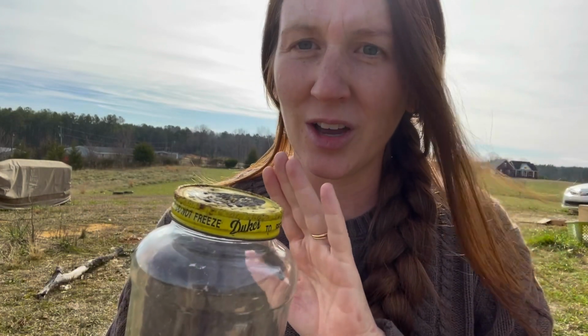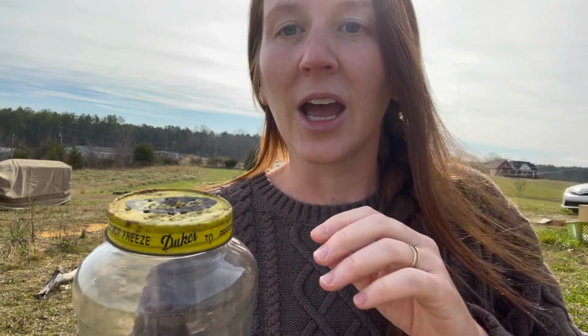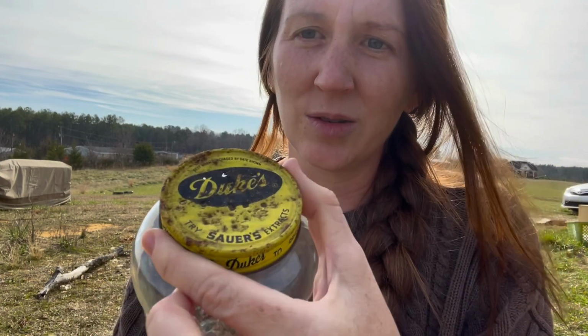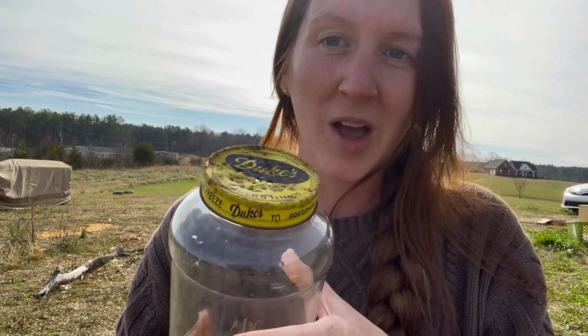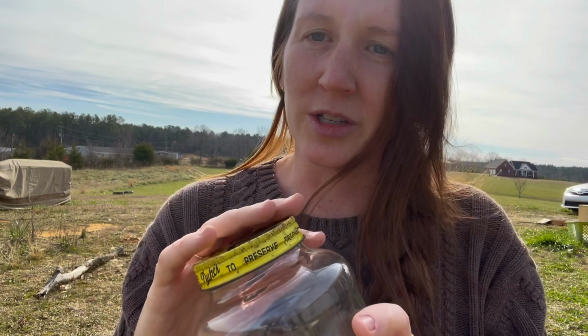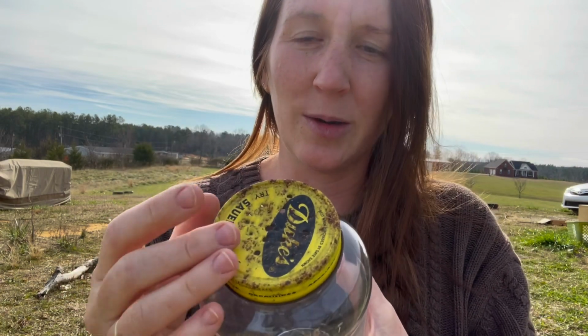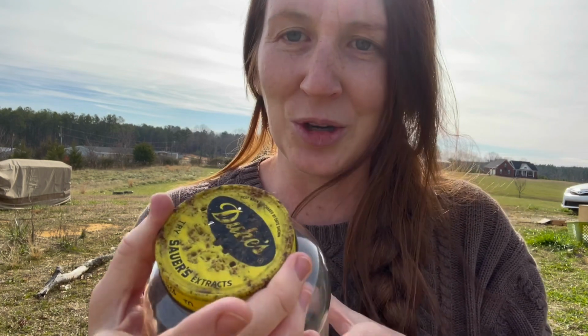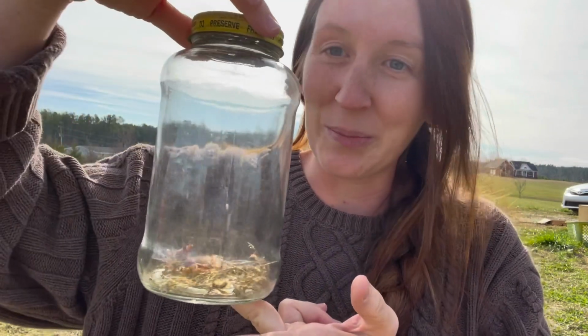My project for today, I'm not quite sure if I want to do anything to this jar. I'm gonna have to think about it. The lid is rusting, so I need to figure out, maybe put a clear coat on it or just spray paint it altogether with some Rust-Oleum to keep it from rusting. I really like that it's a Duke's lid. She gave me a nice jar too. This is a big jar.